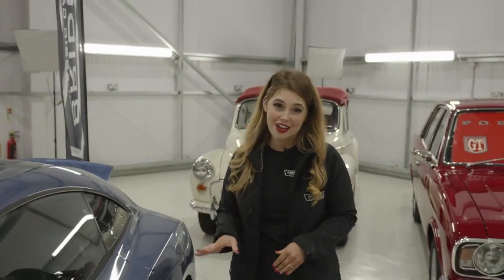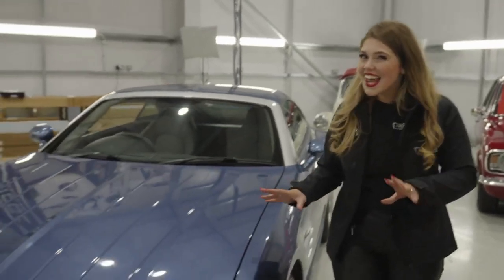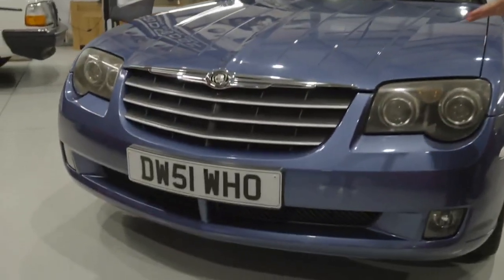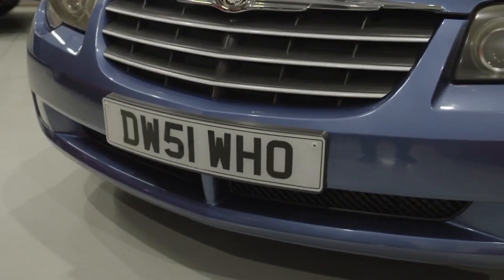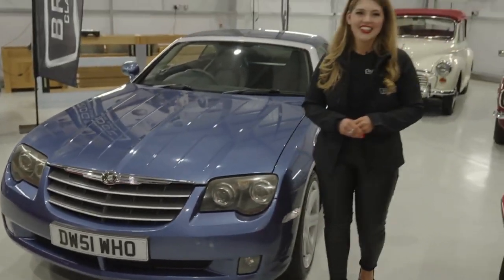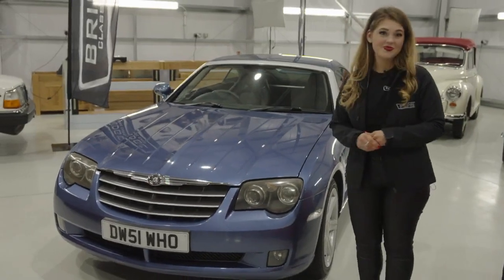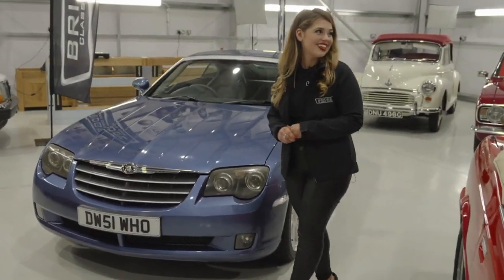And I absolutely love the personalised Doctor Who number plate. It just gives it that little quirky edge, which makes it really exciting. That does mean something to the previous owner. He was the prop master for Doctor Who. So when we picked the car up, his house was full of memorabilia from Doctor Who. Daleks. It was incredible.